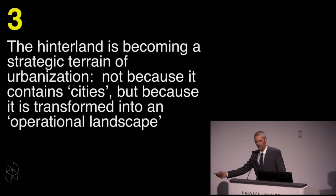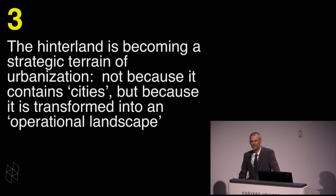And this brings me to a third proposition, which is a lot of my current work at the moment on the hinterland. So we need to develop, I want to argue, new frameworks for understanding new infrastructural, political, and spatial strategies that are emerging within the space that's traditionally understood under the rubric of the rural and the hinterland. So I want to argue that in many ways, the hinterland is becoming a terrain of urbanization.